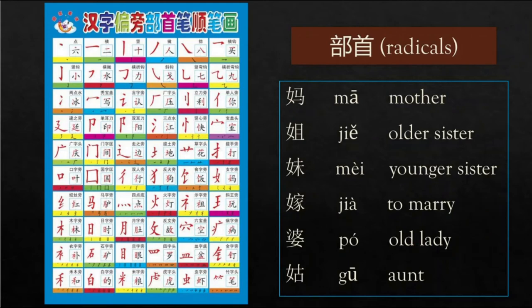Okay, so when you start to learn Chinese characters, one of the most important things is to start to recognize all these different radicals, because that helps you to identify the possible meaning of the characters.